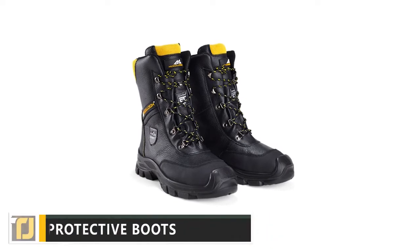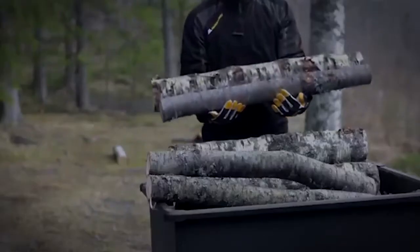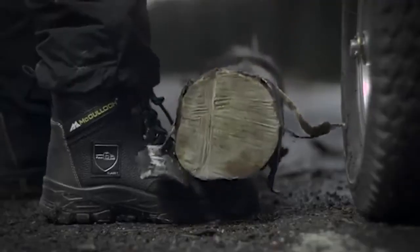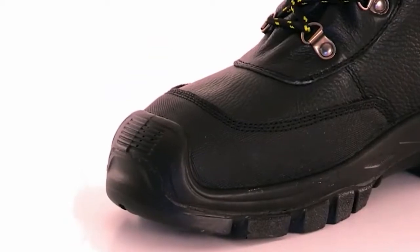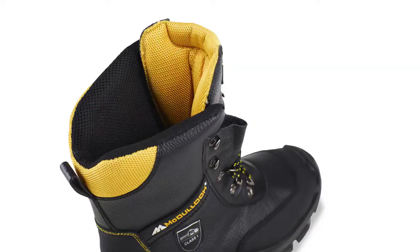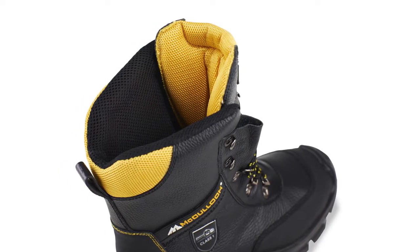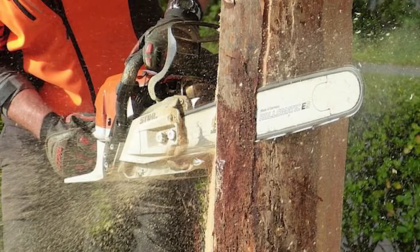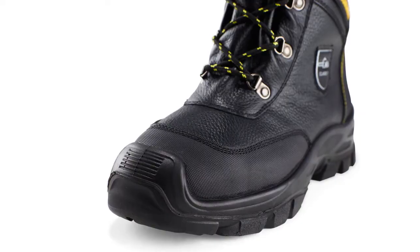Number 5. Protective boots. We've seen a couple of options for protecting your hands, but your feet can be just as at risk a lot of the time. That's where these super tough protective boots come in. Think your foot is a match for the whirring blade of a chainsaw? It might not usually be, but these boots from Universal offer Class 1 chainsaw protection. If you've ever seen a chainsaw in action, you'll know just how impressive this is.